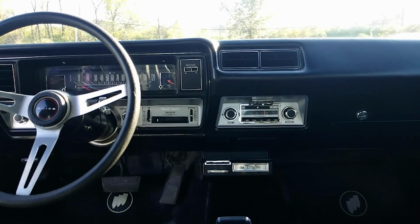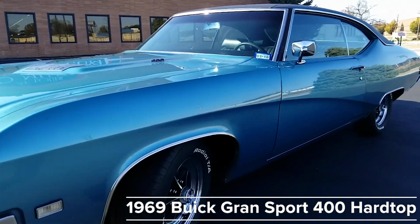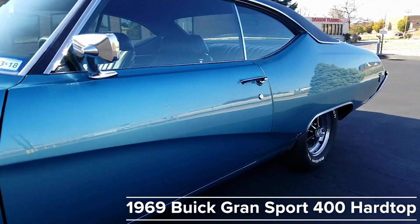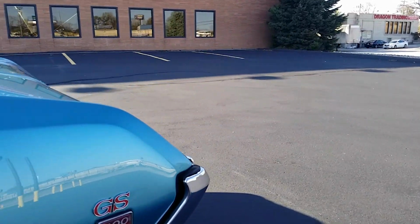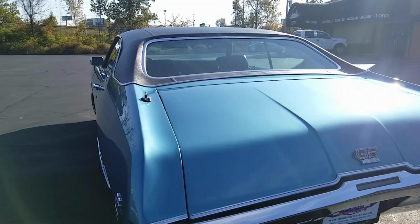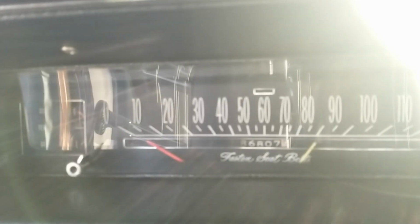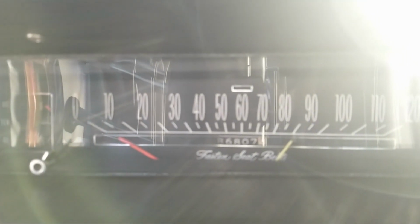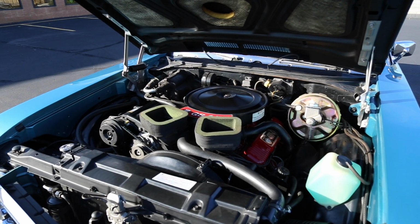I'm Ian, and today we're featuring the 1969 Buick Grand Sport 400. This GS400 is finished in factory code correct Turquoise Mist Poly and a black vinyl top with black vinyl bucket seat interior. 86,807 miles on the odometer, and a 400 cubic inch V8 Ram Air engine.